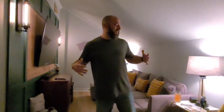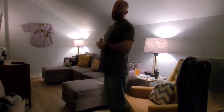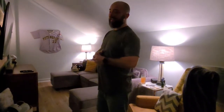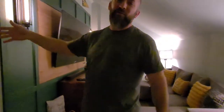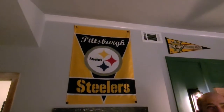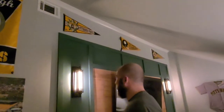Come this way and you can see it's all painted. You can see a couch. We had to get a modular couch because a full-size sectional wouldn't fit through the doorway when we got up the stairs. And like I said before, I'm a Steelers fan. I'm a Pittsburgh fan, so I've got my Pirates jersey on the wall. I've got my Heinz Field on this wall. Thank you, Lindsay and Adam. And I've got my Steelers flag up here. Like I said, I was going to put it on the roof, decided not to do that, or on the ceiling, whatever you want to call it.